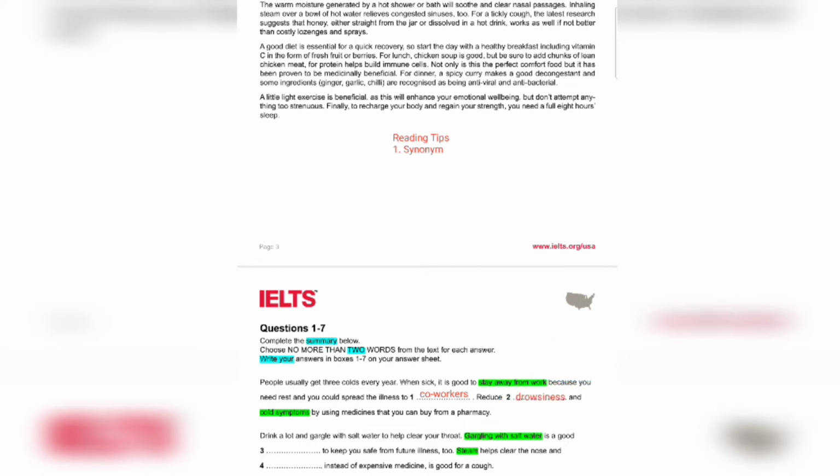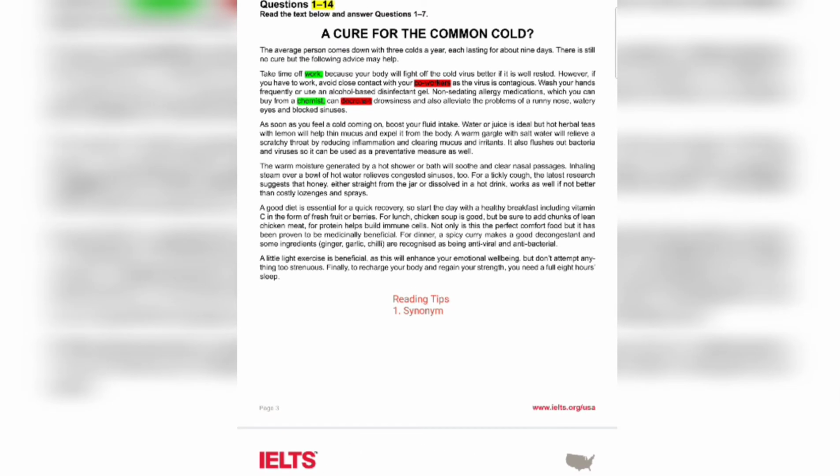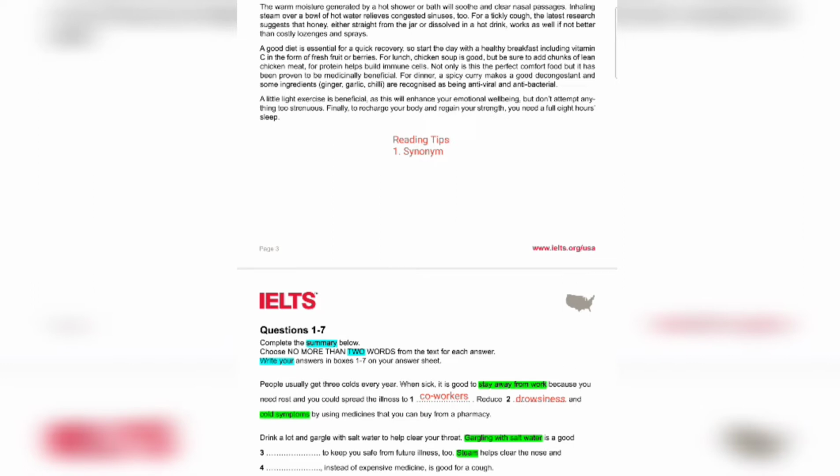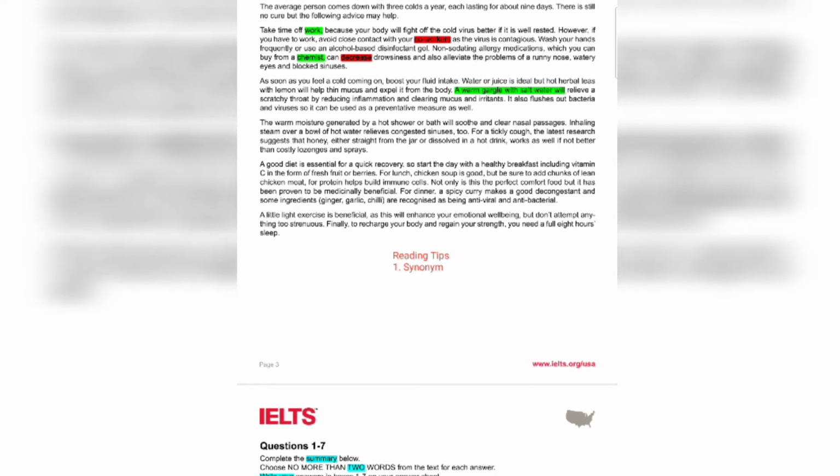So the second one is gargling with salt water. So we're going to find the word gargling with salt water. Oh, we find here. A warm gargle with salt water. Okay, and then what we are looking for is a good what to keep you safe from future illnesses. So can we find the word good here? With salt water will relieve a scratchy throat by reducing inflammation and clearing mucus and irritants. It also flushes out bacteria and viruses, so it can be used as a preventive measure as well.